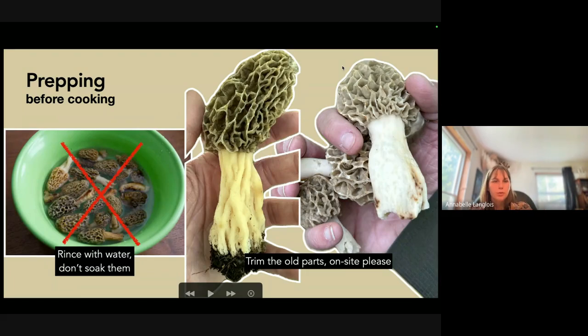You don't want to soak your morels because the flavor is going to get diluted in the water, but you can rinse them or brush them, and then think about trimming the old parts, ideally while you're on site, while you're outside, so you spread the spores as much as possible, and your basket is cleaner, and once you get home everything is clean already.